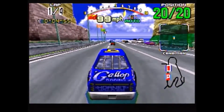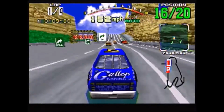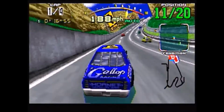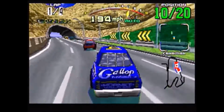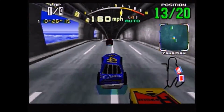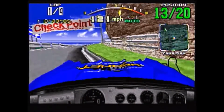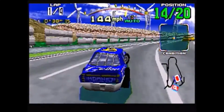Daytona USA was originally a critically acclaimed arcade racer released in 1993 that was ported to the Sega Saturn in 1995. While the Saturn version is significantly inferior to its arcade counterpart, being reduced to 20 frames per second as opposed to the arcade original's 60 frames, as well as suffering from a reduced draw distance resulting in a lot more pop-in, the Saturn version, despite all of this, is still a very well put together port and one of the most fun and iconic racing games ever made.